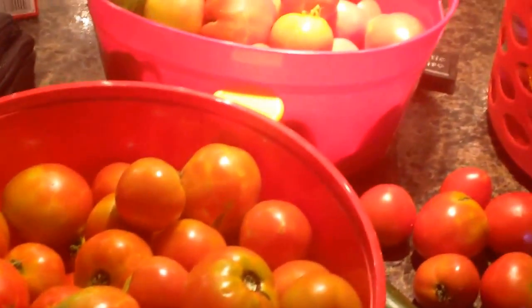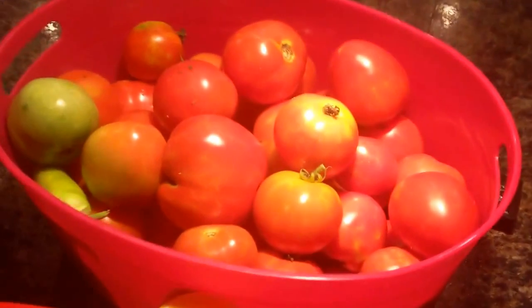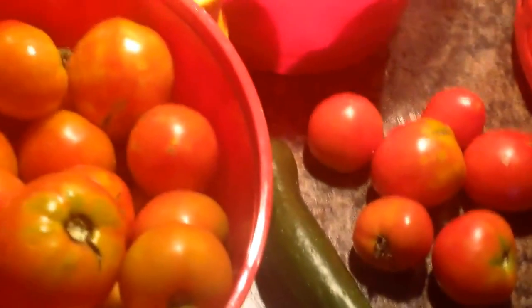Well, this goes out to my brother Larry up in Brainerd, Minnesota, who talked me into this rain gutter grow system a couple of years ago, and I've got tomatoes running out of my ears. Bowls of them almost every day.